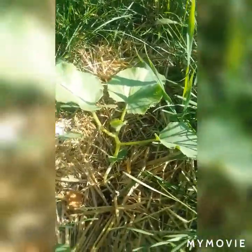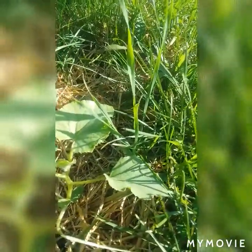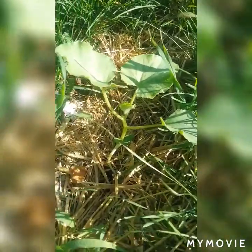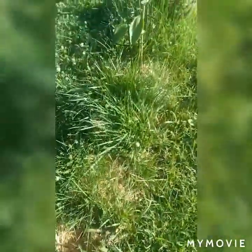Unfortunately, for whatever reason, I can only get one Kajari to grow. So hopefully that guy at least gives me one melon. That's all I'm really hoping for. Never had them, just kind of wanted to try. So here's hoping that's gonna work out.